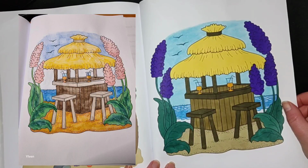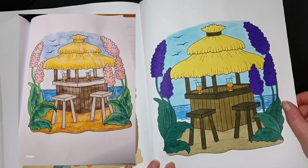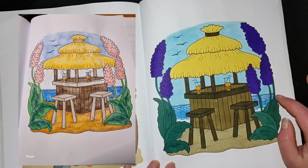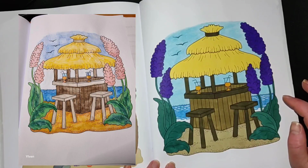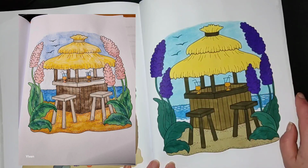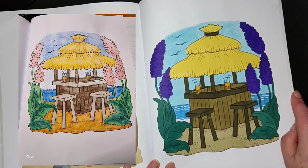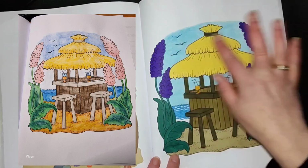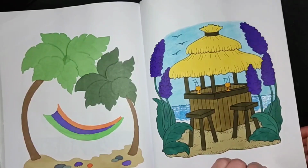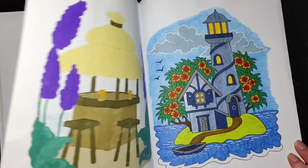I used my alcohol markers. I had to think a little bit about it. And I used some white gel pen and some glitter gel pen. And I used for the background my ink tents again, and I blended it out with my Tombow blender. I really like doing it with the Tombow blender. And this is the first one. And then we have this one.